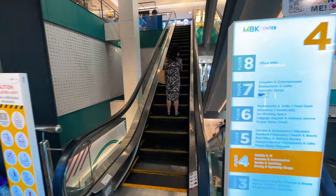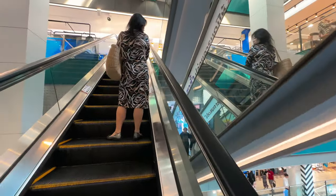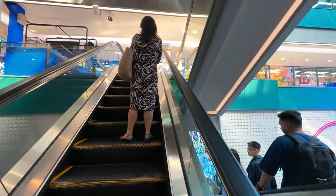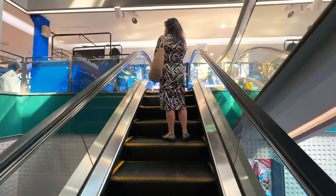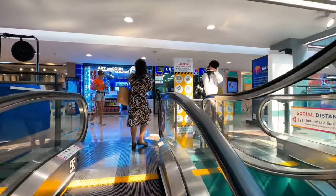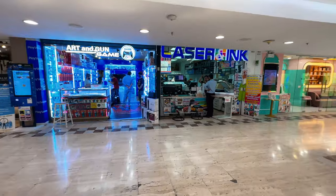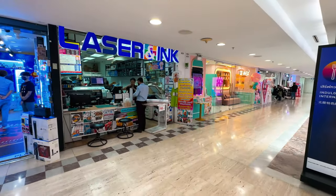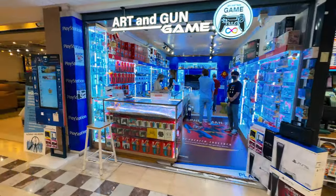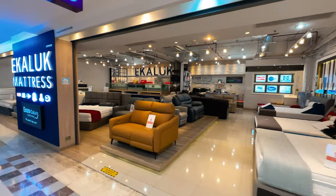Now we're about to go up to the next floor. Oh, I see a cafe. So on this floor, we are on floor number 5. And this looks like printing and gaming. So there's video games here. There's a furniture store.